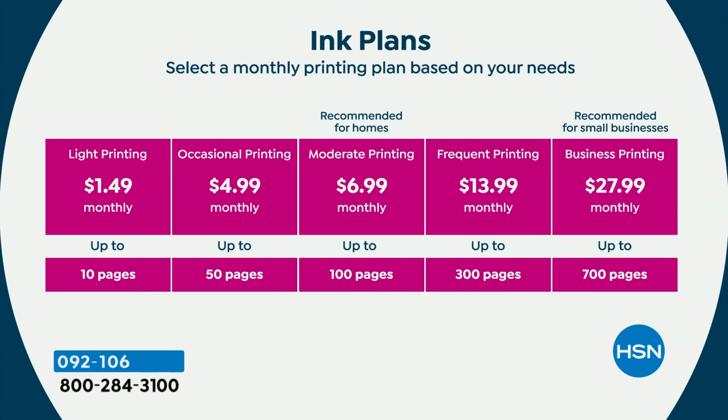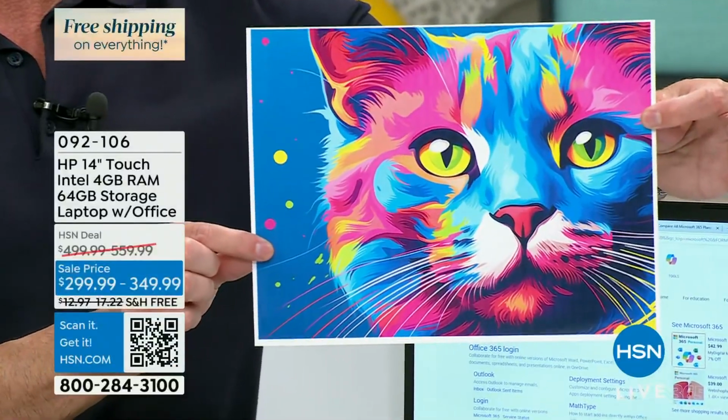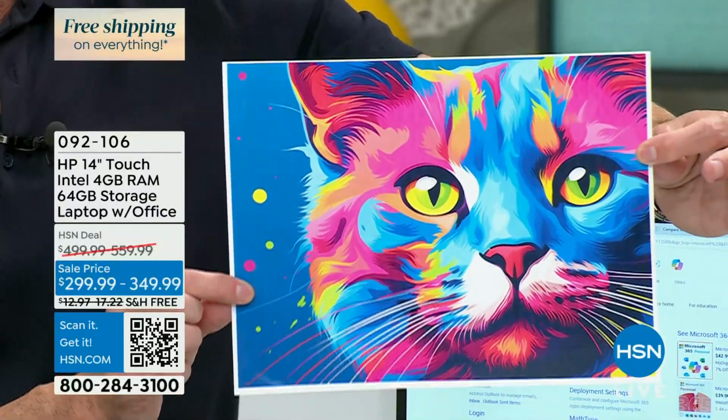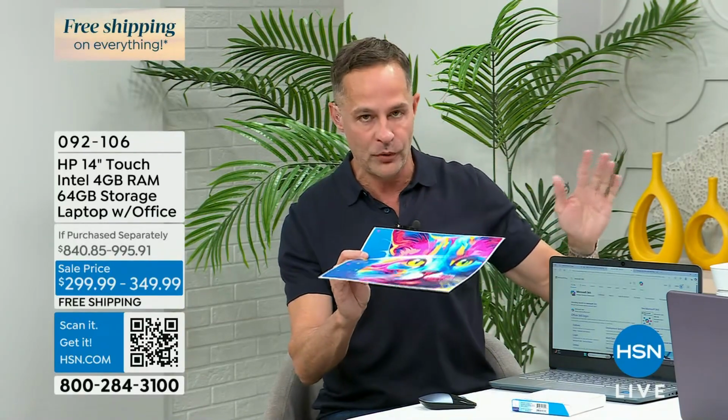Most of us do either $4.99 or $6.99 a month. That's 50 to 100 pages, so it's like 7 to 10 cents a page. Far less expensive. Like this print that I'm holding right now that came out of this printer, this cost me 7 cents to print. If you went to the local drugstore, you'd spend $3.99, or the local print store, you'd spend $4.99 on a full page. Plus, you never run out of ink because they automatically send it to you and monitor it for you. So it's a wonderful program in every way.